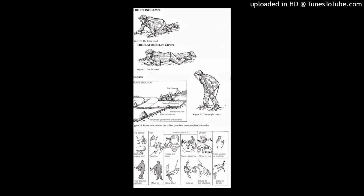Cover. Check that the obvious features, such as ditches, walls, hedges, buildings, riverbeds, will actually cover you to your destination and that the cover is complete. Many hedges have gaps in them and ditches can terminate abruptly in impassably small drainage pipes.